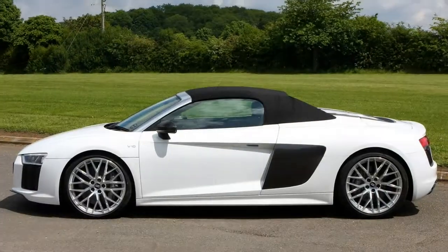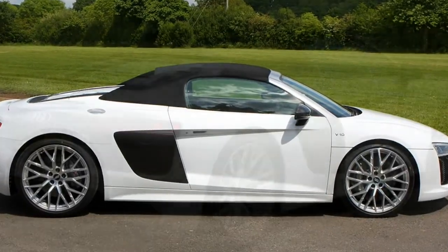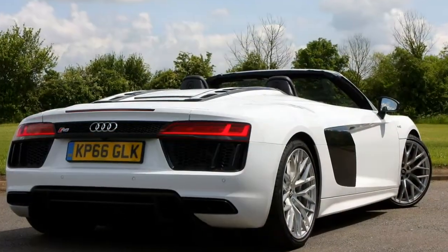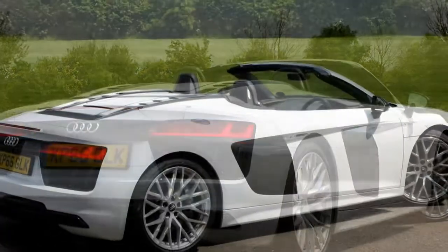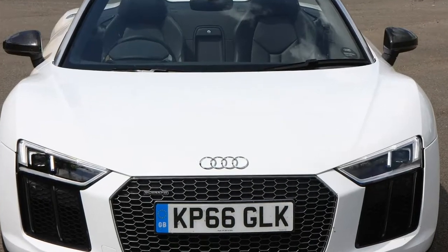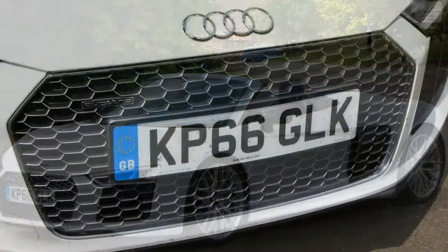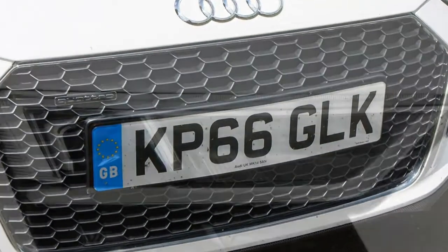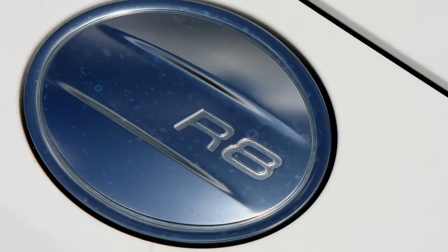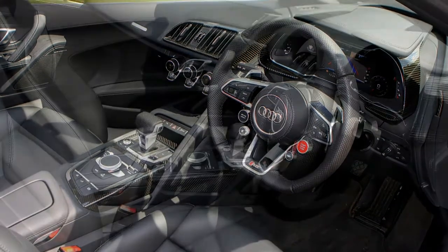The highlight is the engine, a 5.2 liter V10 with 540 horsepower and 540 Nm of torque at its lowest output. You'll flash past 62 miles per hour in 3.6 seconds and scream on to 197 miles per hour flat out. Thanks to the slick 7-speed S-tronic gearbox, it's easy to harness the performance on offer, and its 80-liter fuel tank makes for a long range between fill-ups.